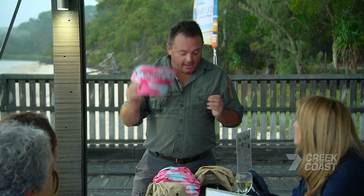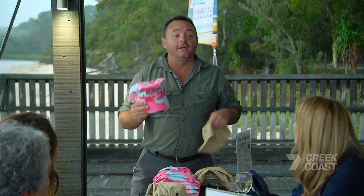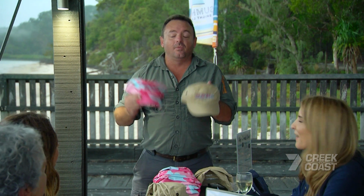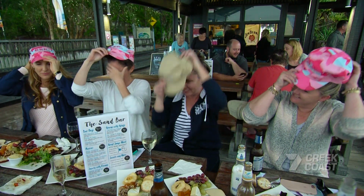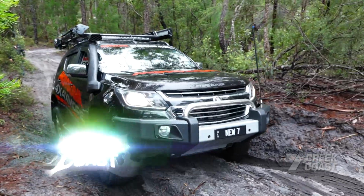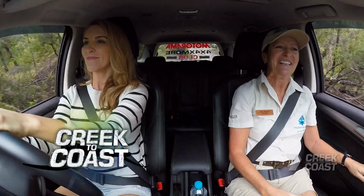So I've got you a Girl's Got Grit cap. Your choice: pink camo, khaki, whichever one you like. Girl's Got Grit. That's right, we do. Do it, Roger. Go, beauty. Go on. Oh, what a sport. What a sport. After the break, it will be time to get down and dirty.